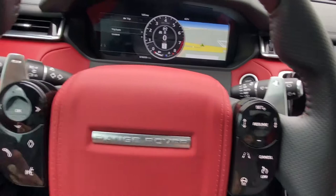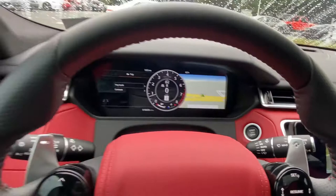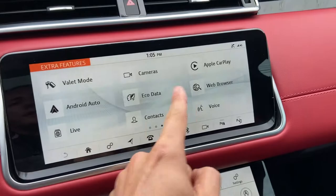Now we do have an 8-speed automatic with some nice metal paddle shifters, little cutouts for the plus and minus. But yeah, everything is beautifully laid out. You can actually change the angle of the screen up here. Now, like many other cars, this has the three tiles that you can go through a bunch of different stuff. It's a touch screen. Valet mode, Android Auto, cameras, Eco Data, Apple CarPlay, voice. Yeah, there's lots of cool stuff. And the screen works pretty well.